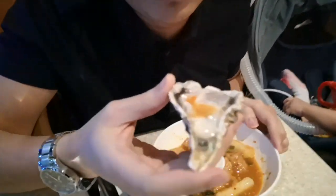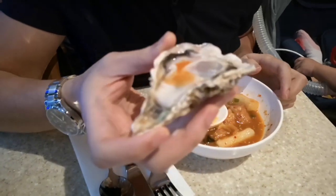Okay, long time never eat lobster, so I try. You put Tabasco sauce, right? And here it goes. Very fresh. Oh, you put lemon.